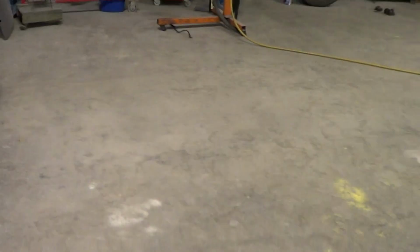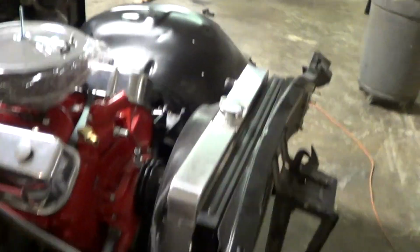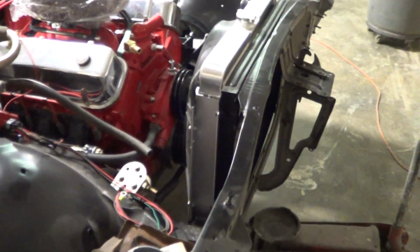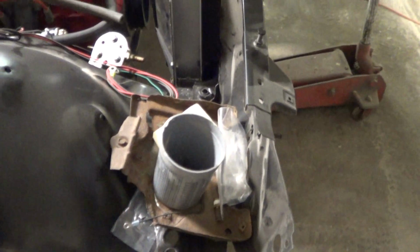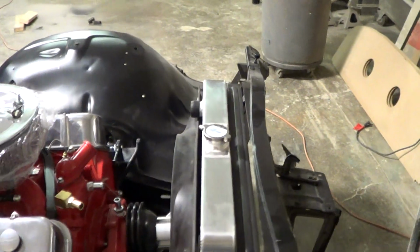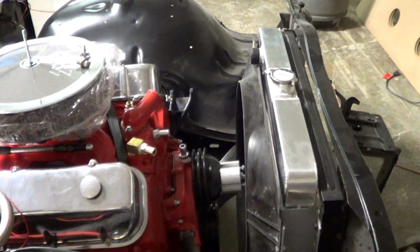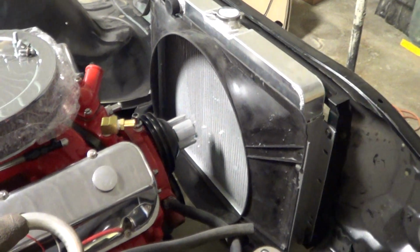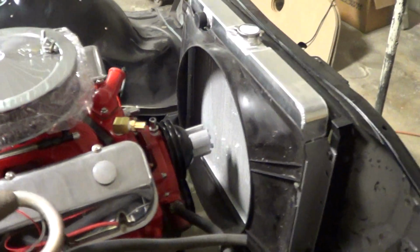So then I want to come over here to our California car. I just call this one Cali. I don't even know the proper name for it. But the front clip is being installed. Rod has ordered a new battery tray and brackets for the washer fluid jug and all that stuff. That way it's all going to be brand new. We're waiting on the fan to come in, the flex fan. And then we'll start tying all this up together.